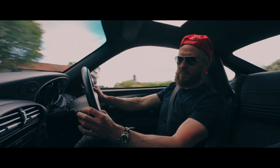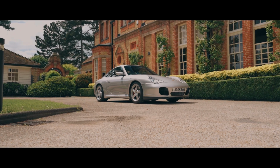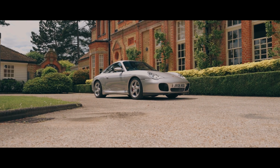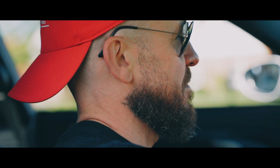I don't ever intend to sell mine, and I've kind of got an itch that needs scratching to get into a GT car. So the kind of sights are swaying towards a 996 GT3.